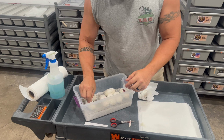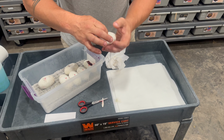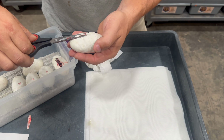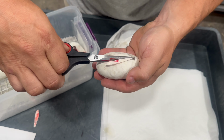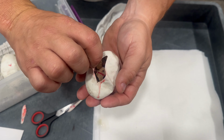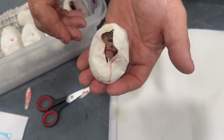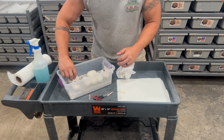All right, let's go with this next one. That looks like a normal clown, possible. All right, let's go with another one.